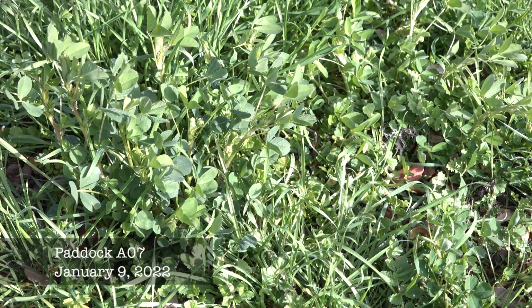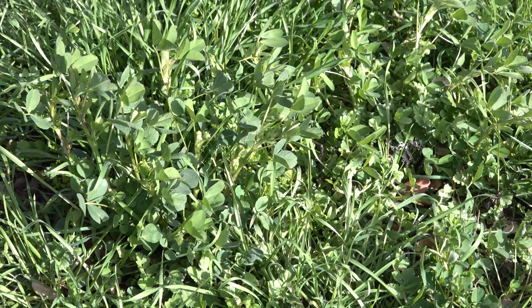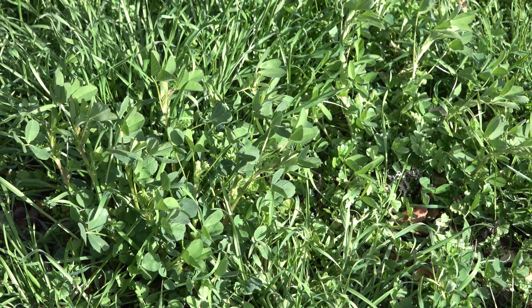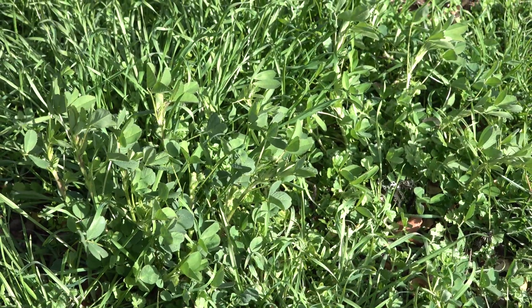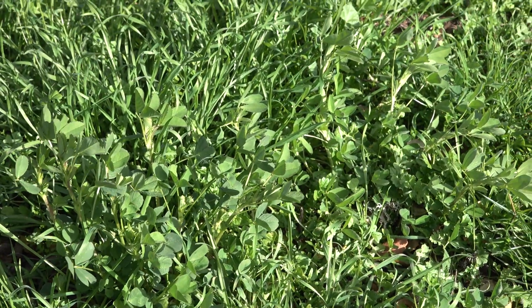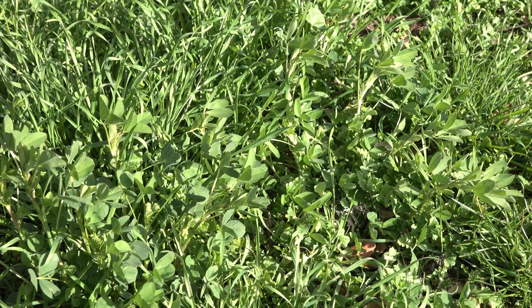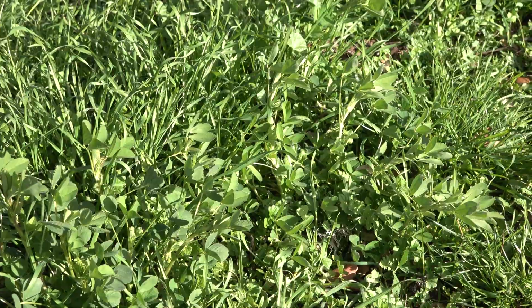I think what we have here is the alfalfa coming back. So the alfalfa that we seeded here is now a perennial plant in this little spot. Let me zoom out and move a bit so that you can see it better.